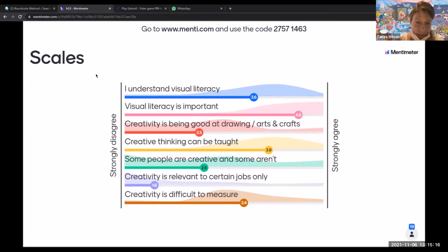Okay, there is a belief that creativity is being good at drawing and arts and crafts. It's actually a lot more than that, and in this session we'll be really talking about creative thinking, not in the terms of arts and crafts. Creative thinking can be taught, so it looks like you believe that, of those of you who have voted. I think 12 of you.